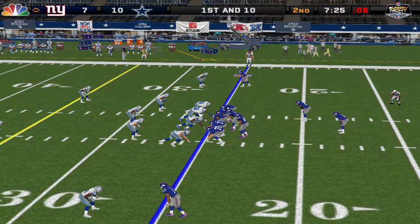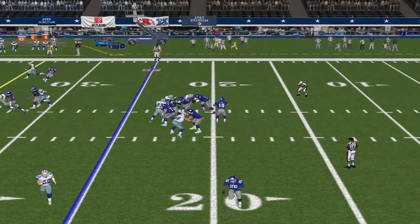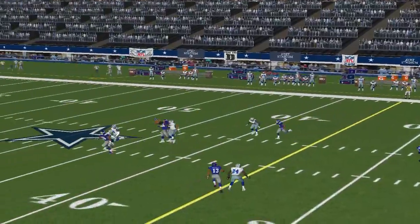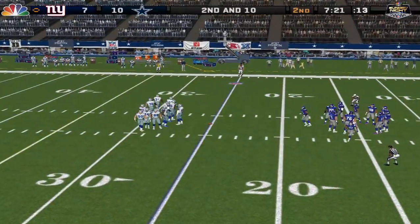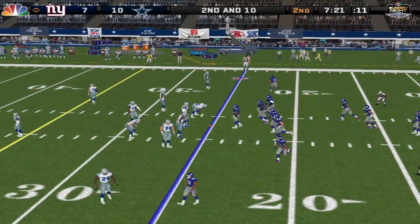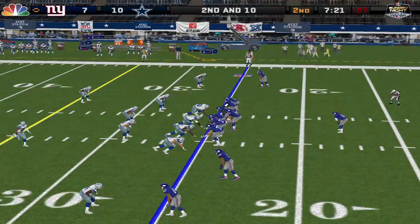Dallas comes out in a 4-3. Manning sends a man in motion. Gets the pass off. Gets his hand on it. He was pressured as the defense forced the issue. Yeah, and that's something the defensive coordinator mentioned in practice this week. Making the quarterback throw the ball before he's ready to throw it.